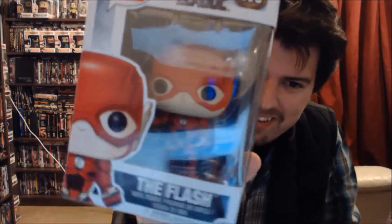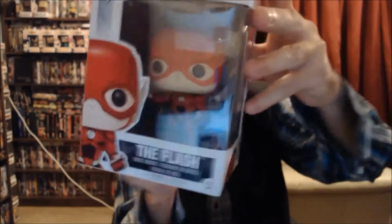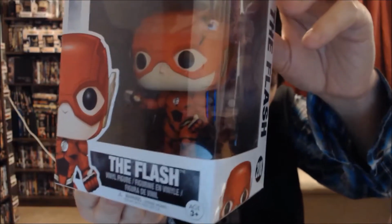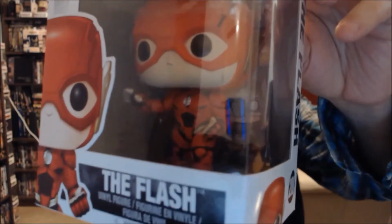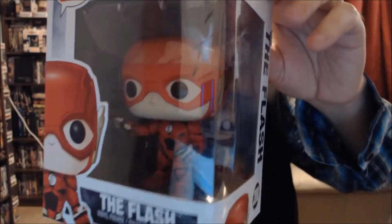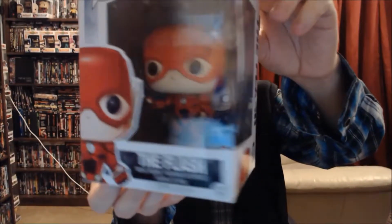Next one is the Flash. I wasn't entirely sure, because I really like the TV series they're doing at the moment. I really like the TV series they did in the early 90s as well. But this is the suit that they've given him, and it's a pretty cool suit. And I'm actually interested to see what he'd be like in the movie.